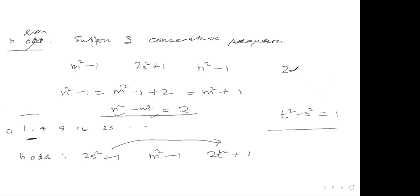The 2s squared minus 1 will give me my 7. You see, 7 is certainly 2 times 2 squared minus 1. See? So that gives you 7. But 2s squared plus 1 doesn't give it. But as it turns out, this argument doesn't fail, because then you have minus 1 and you still have the same equation, t squared minus s squared equals 1.